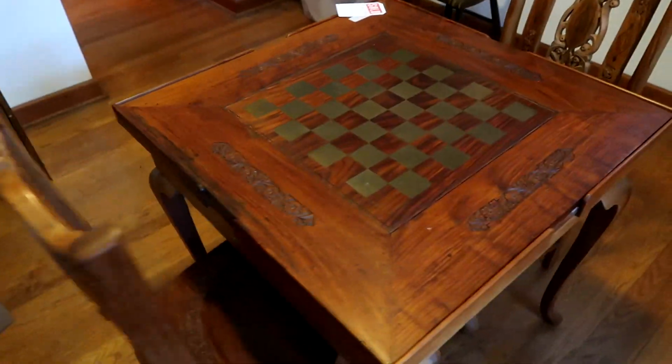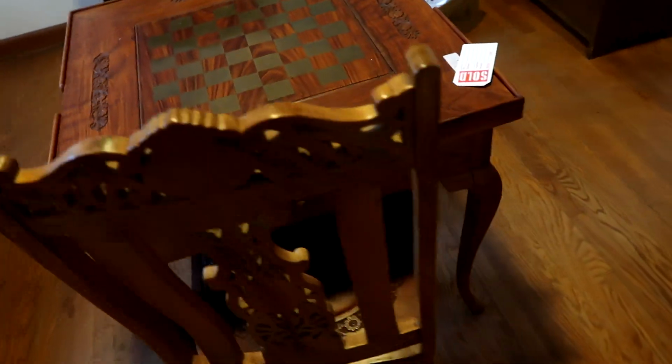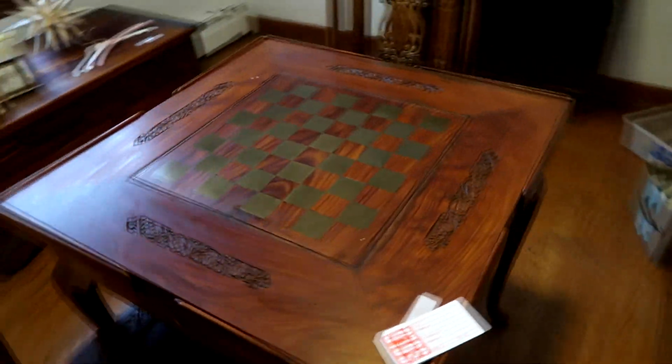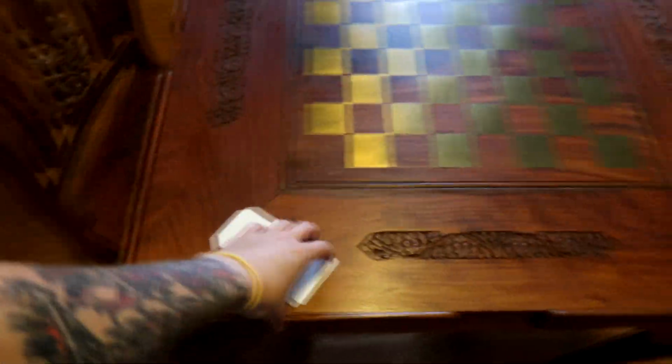Sadly, this is already sold, or I would send a picture to the boy and he would buy it probably in a heartbeat. It's so beautiful. Not only was it beautiful, it was also only $400 because it was half off, and even if the boy didn't want it, I probably would have bought it because it came with the chairs.